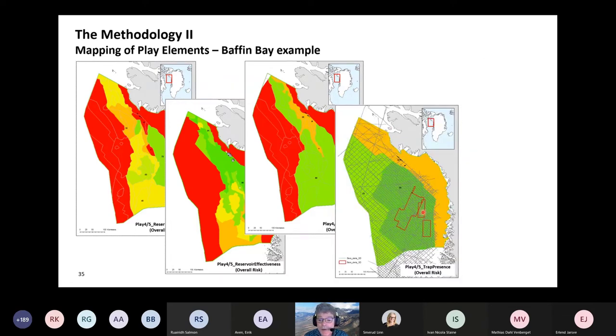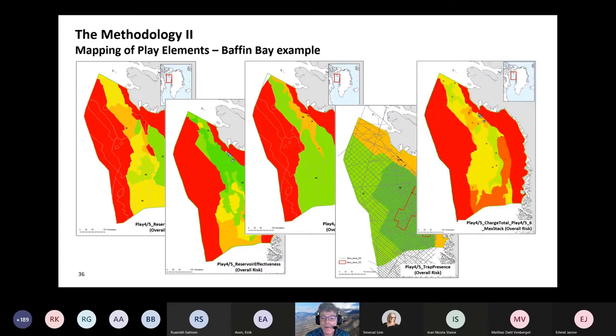Trap presence should rely on the possibility to acquire high quality seismic data, but this concept was first introduced in the later assessment unit, and therefore the risk scheme in Baffin Bay was based on the actual quality and density of the seismic data, and therefore looks like this. The total charge map for the play incorporates both an Albian source rock from play 6 and a prolific Cenomanian-Turonian source rock from play 4-5, and looks like this.